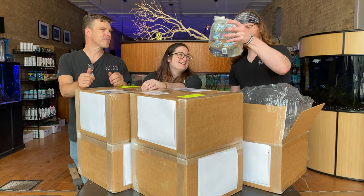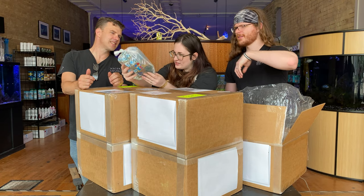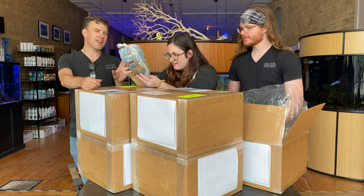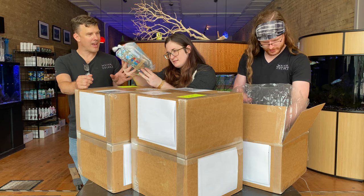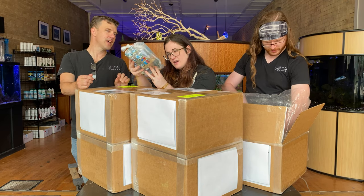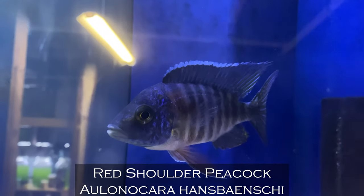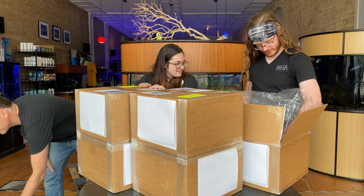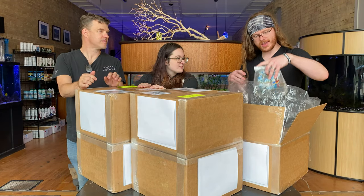Right, prepare for the blue on this guy. Nice. Look at his face. Wow. And this is that color after they've been in a bag for 24 hours. That's ridiculous. This is Aulonocara hansbaenschi, the red shoulder peacock. Gorgeous.